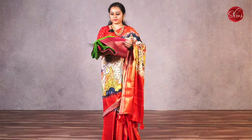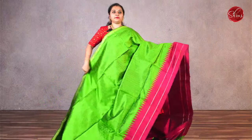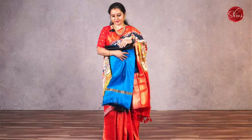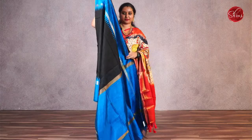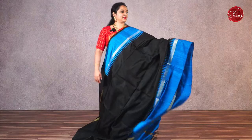This is a green with a magenta pink combination. The whole body has these jari strips running along it. A nice temple border in the lower half, and that's going to be the pallu. Price at 4990. There's one more at 5190. A black with a blue combination, temple border on either side. Price at 5190.